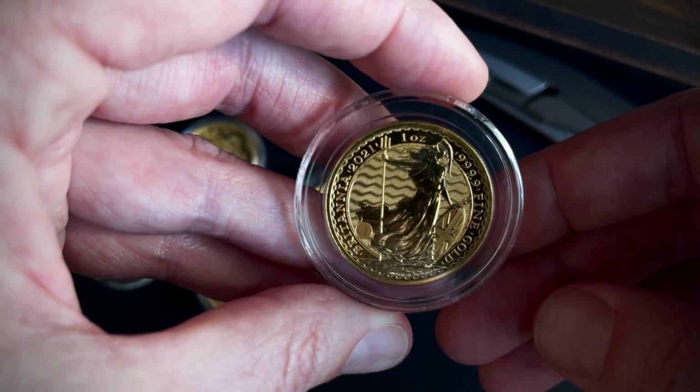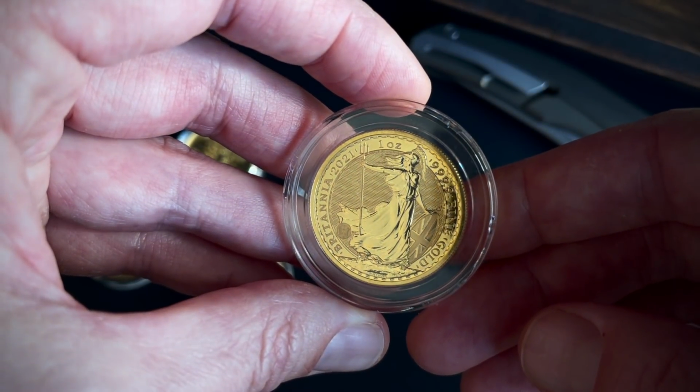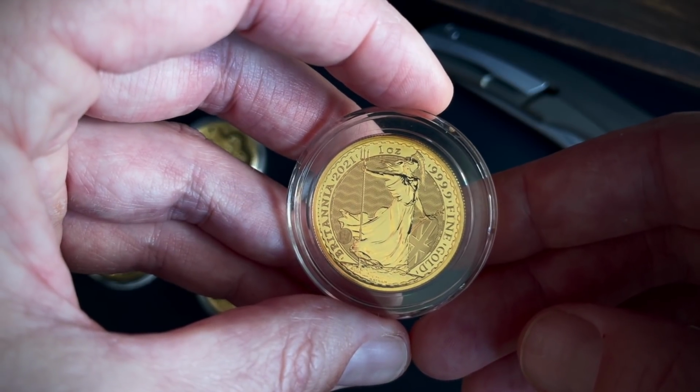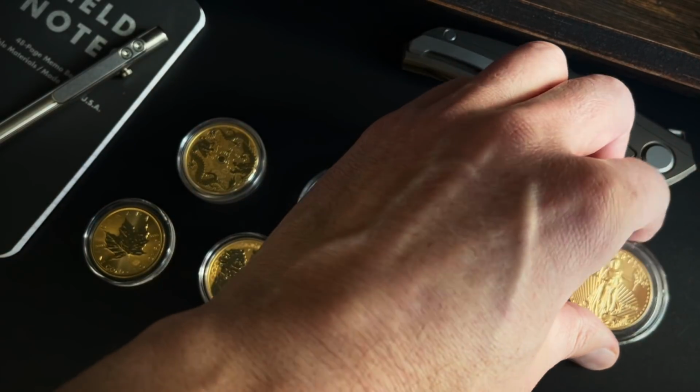So the artistry on this coin's top notch, typography and design top notch. There's just really absolutely nothing wrong with it at all. I just don't think it's as fun as the Perth Mint commemoratives, and it probably would be ahead of the Buffalo for me if I didn't have that personal bias.